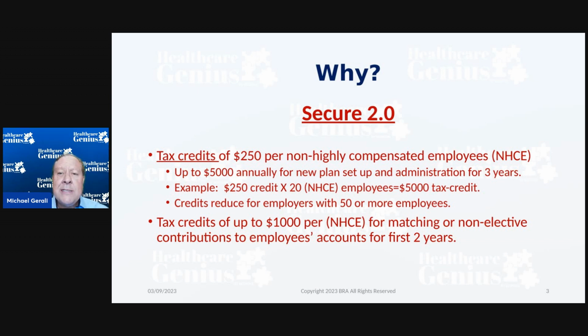Secure 1.0, which was passed in 2019, had tax credits, but now this increases what those tax credits are, and we think it'll be very helpful to small businesses, 2 to 100 employees, 2 to 50 specifically. So, what is it? The tax credits are $250 per non highly compensated employee. And you can use those credits to offset your cost for setting up a retirement plan and also for administering the plan. As an example, if you had 20 employees times 250, that would give you $5,000 of tax credits to set up and administer a plan.